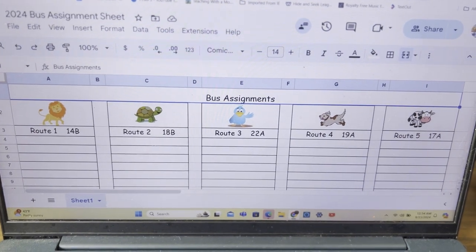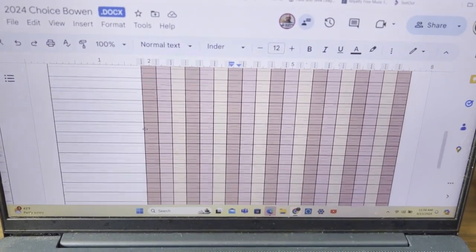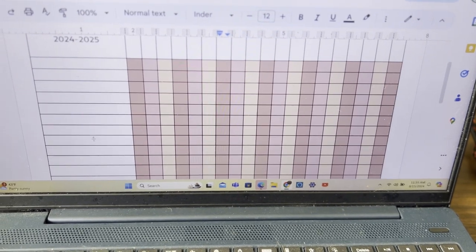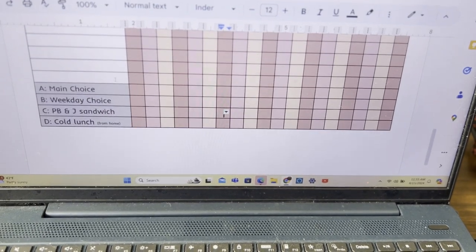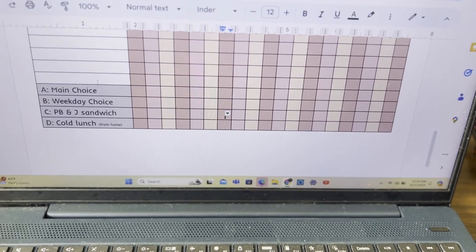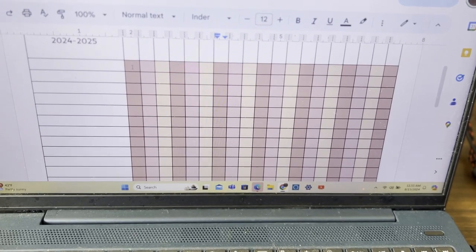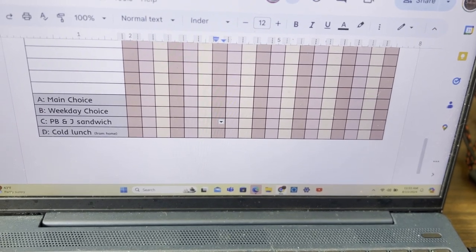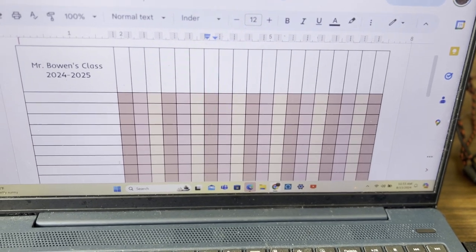The other thing that I was working on was getting this document, which is a list of all, once I have my class list, all my students will be here, and I will just mark. There are 3 different choices that each of the students have for lunch, and so I mark for each day next to their name if it's choice A, choice B, or choice C, or choice D, which is cold lunch.